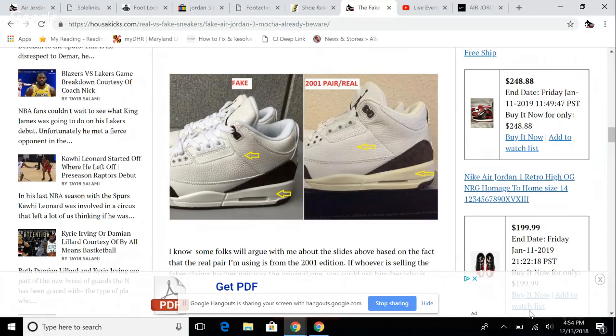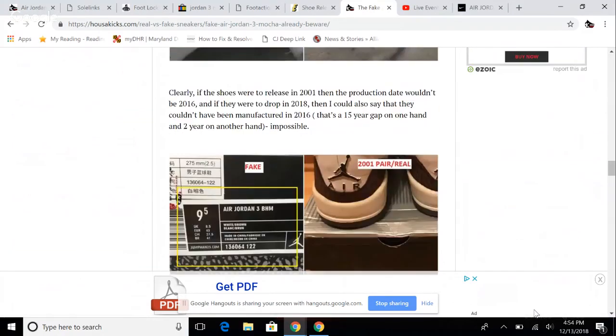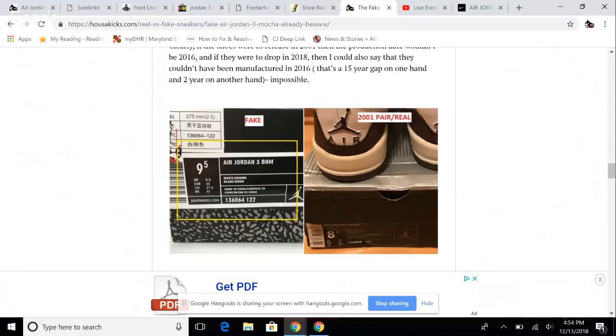You can just go back on the article and read it. I just want to warn you guys to be extremely careful, because there are fakes out there, and you can see they use the wrong box and wrong everything.